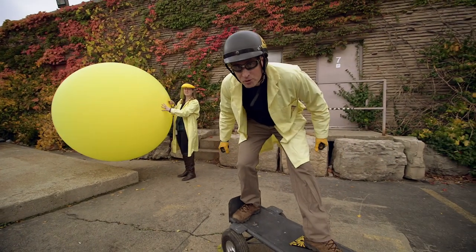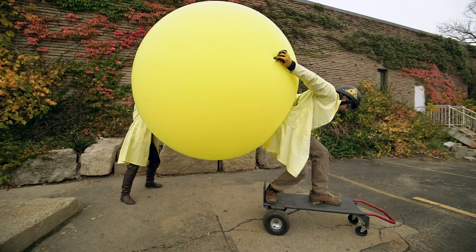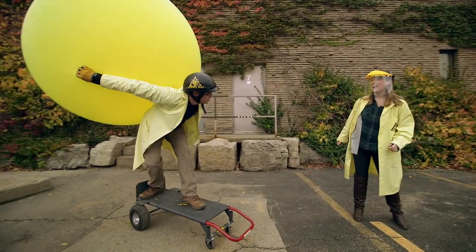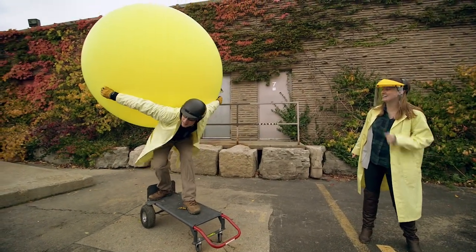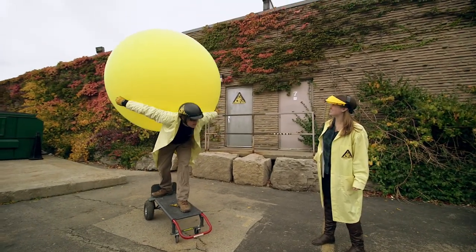Okay, human-sized balloon-powered car test. Take one. All right, Sarah. You got it? Yeah. Okay, let it go. Okay, go, go. Let it go. I did. You did let it go. I let go. Nothing is happening. It's not coming out fast enough, and you're a bit too massive. I don't think it's gonna work like this.